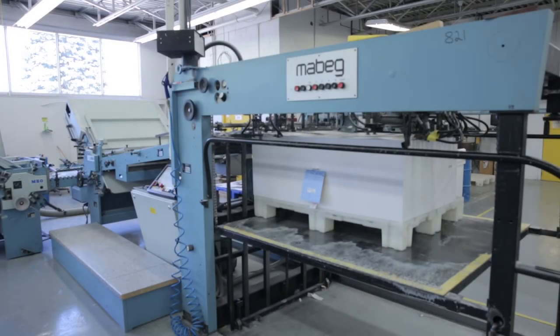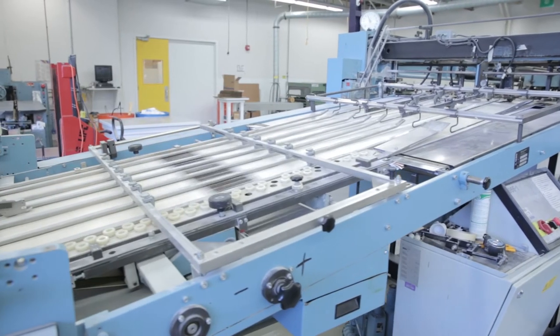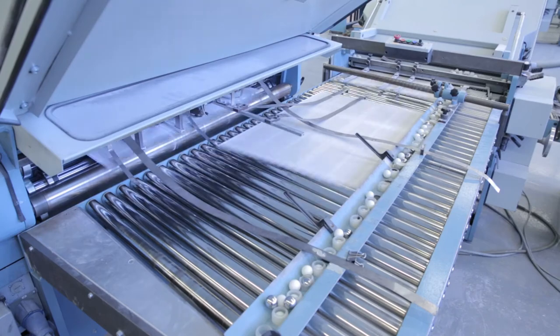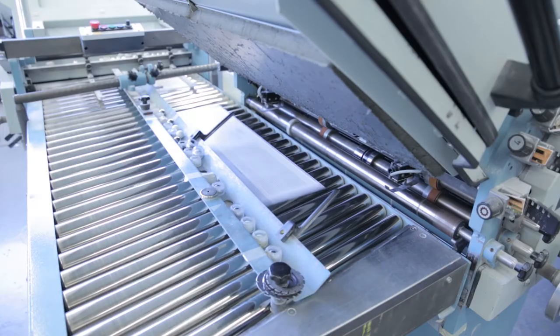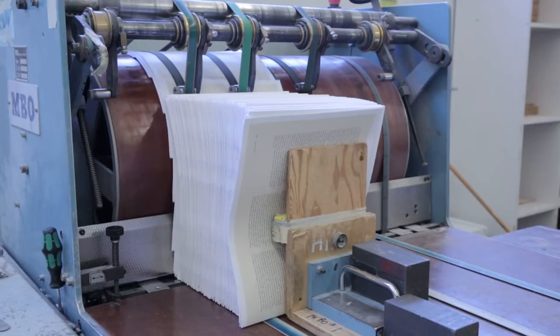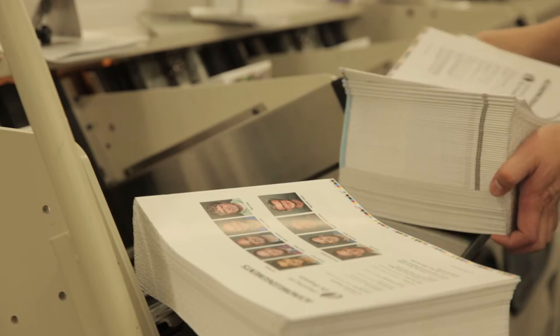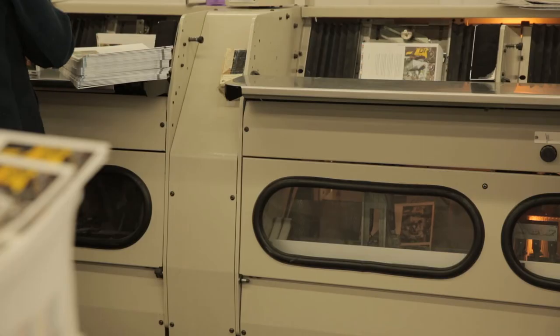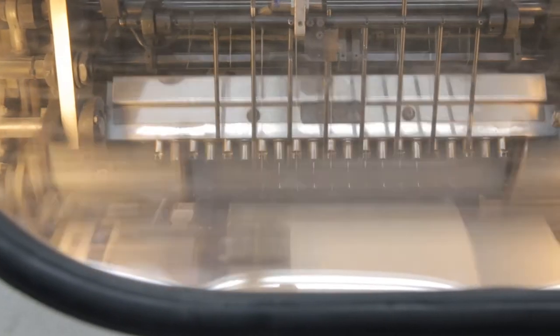When printing offset, we perform three steps to go from printed sheet to a book block. This is why it takes a little longer to produce an offset book than it does a digital. First, we have to fold the printed sheets on a folding machine to get our sections ready. From there, we have to take the pages to the collator, which allows us to put the folded sections in the correct order. Then we take them to the sewing machine, where the folded sections are sewn onto each other to create a sewn book block.